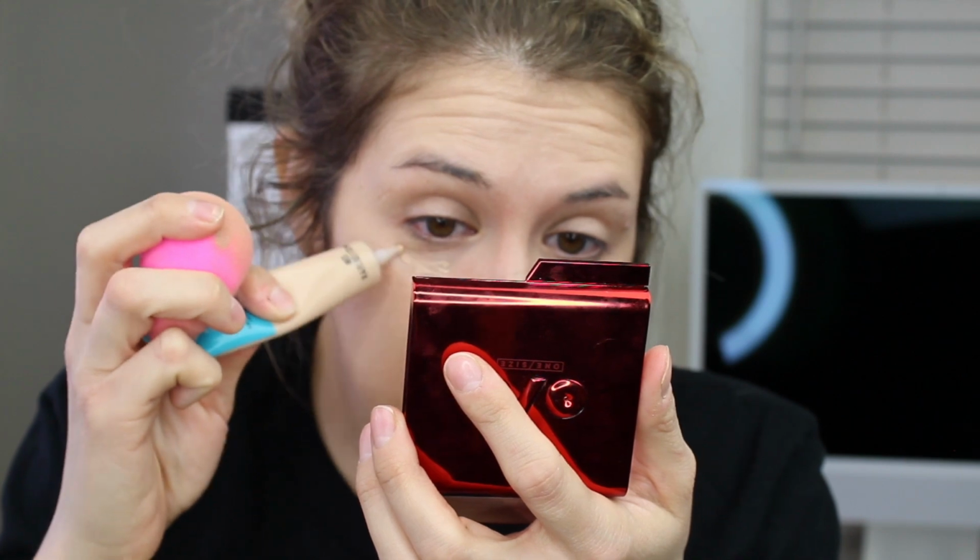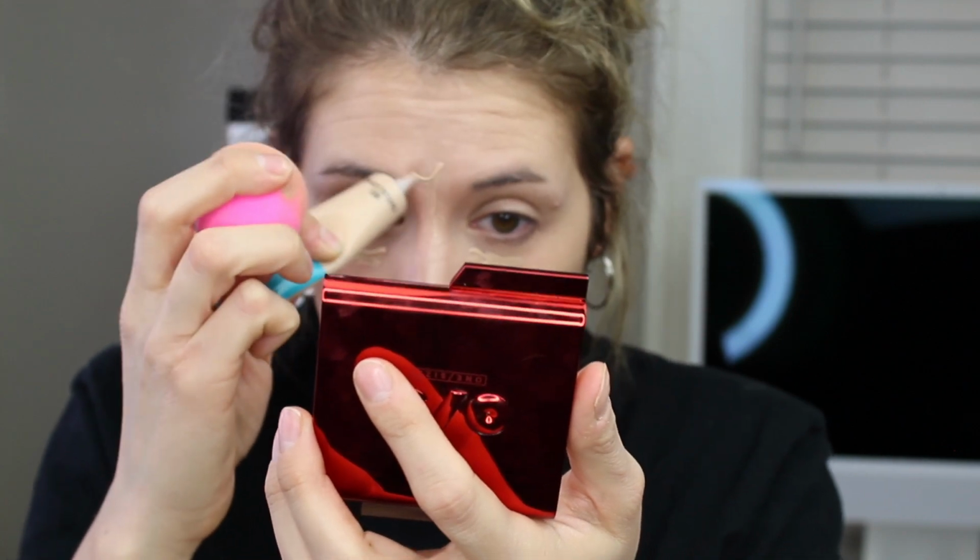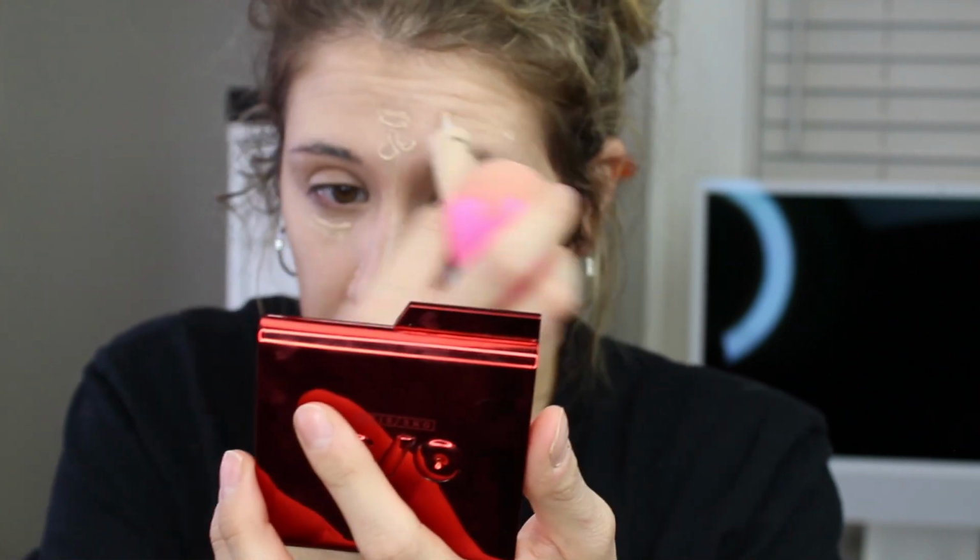Okay, we're gonna put it where I think I need a little bit extra coverage, like here, underneath our eyes. A little bit around the nose, back around the T-zone. Let's see if this is buildable. Hopefully it is. Okay, so this actually isn't looking that bad. The only thing I can say is the slight smell of it. The slight smell is what's throwing me off just a little bit, you know? Okay, so there's that.